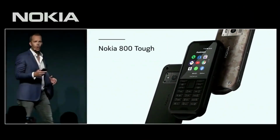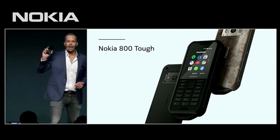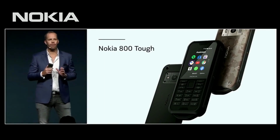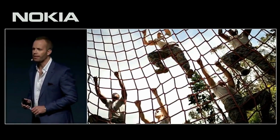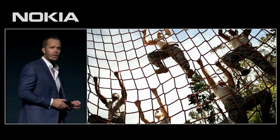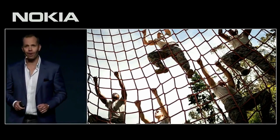Please meet the Nokia 800 Tough. The Nokia 800 Tough is the most durable Nokia phone ever made. We built it and tested it to military standards. I mean specifically the MIL-STD-810G standard. These include pressure, temperature, rain, salt, humidity, sand, dust, immersion, vibration, and shock.